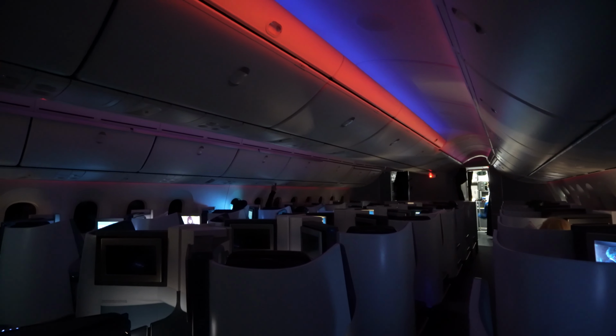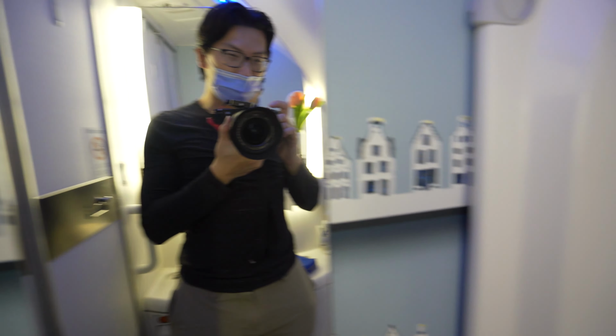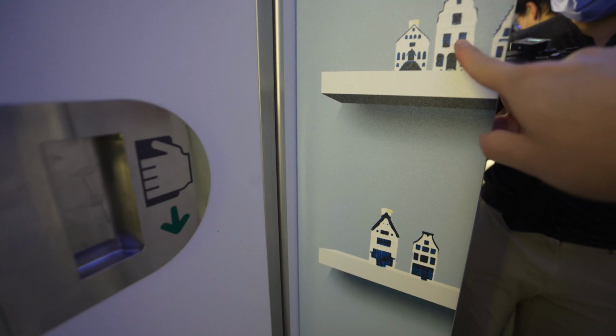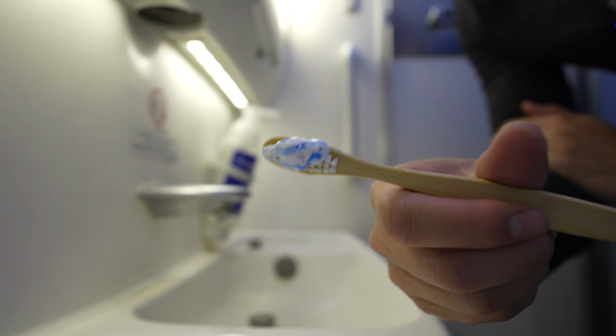The meal service wrapped up pretty quickly and it was time to freshen up. So we're in the bathroom now, and check this out. There's little Dutch houses on the walls. Talk about a nice local touch. And the toothpaste has these Dutch blue streaks in it.